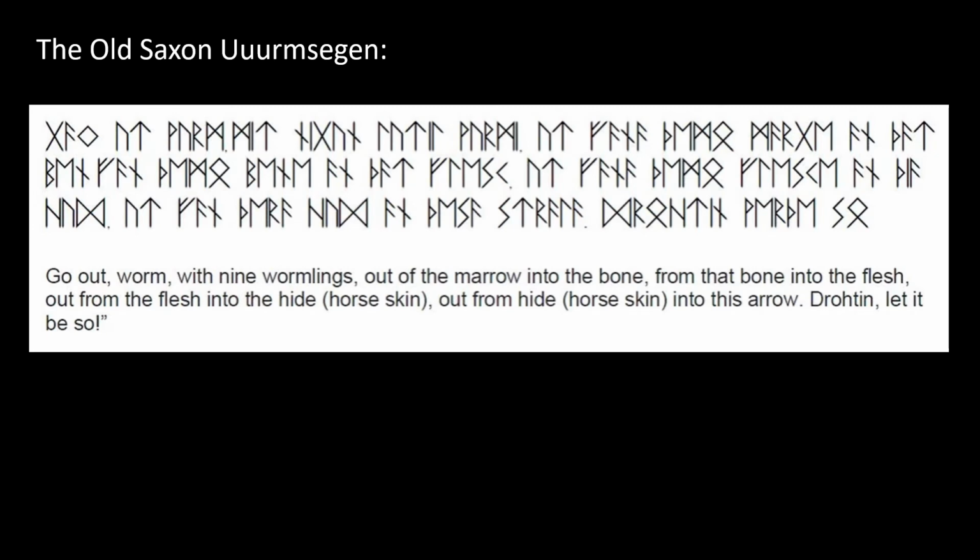Now, I believe that the Old Saxon alphabet was a runic alphabet. The letters you see right here, go out, worm, with nine wormlings, these are Latin letters. You're going to say, now come on, man, these are English letters, we're writing in English here. But no, English is even a Germanic language, and the monks decided to use the Latin alphabet to write the Germanic languages. So when they wrote in Germanic languages, they used the Latin alphabet instead of runes.